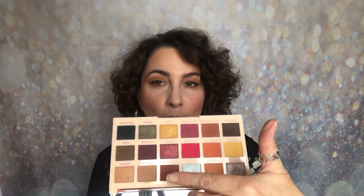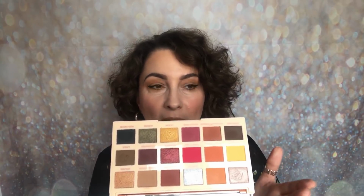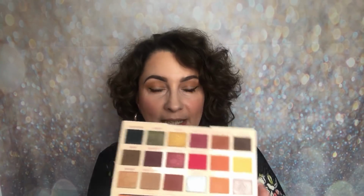Even though I really like some of the shades, you've got the cohesiveness with the light, medium, and deep shades to make that grey eye look. But it's just something that I'm not gravitating towards at all. I think with the Soph collection we could probably have just stuck with the first one and stayed with that, because it's such a good palette and it works for so many people.